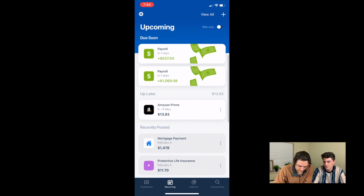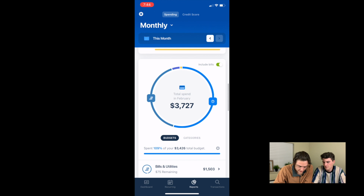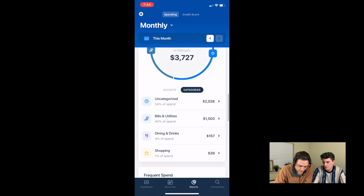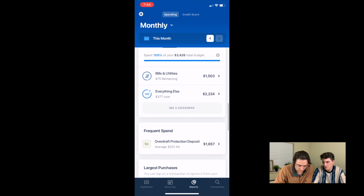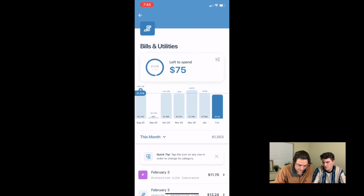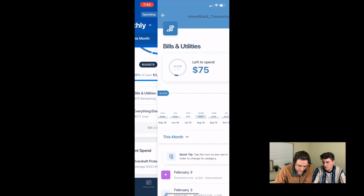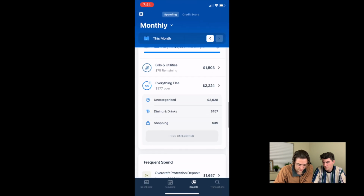And then last thing you've got is the reports. So they've got your report sheet, and they have some cool graphs. You can look at your categories, what you spent where, and your budgets. Their budgets are kind of cool. You tell them about how much bills and utilities cost you every month, and then how much income you make. And then it will tell you how much money you have left over for everything else you want to buy.